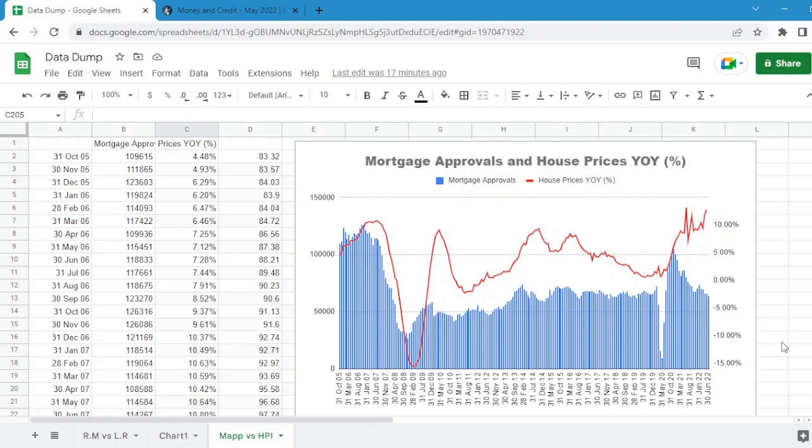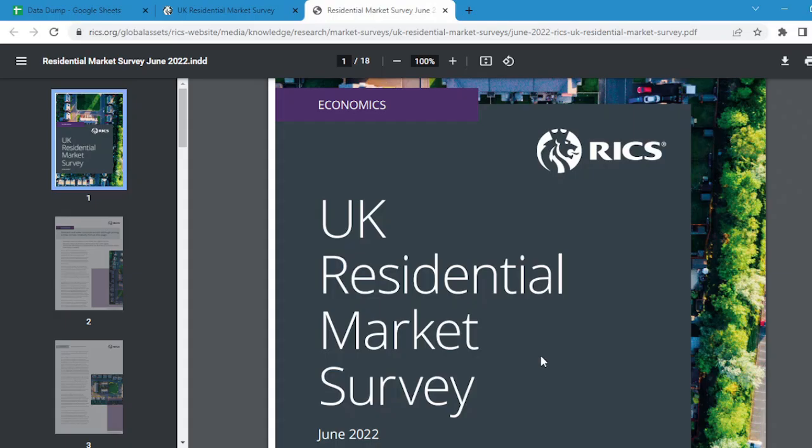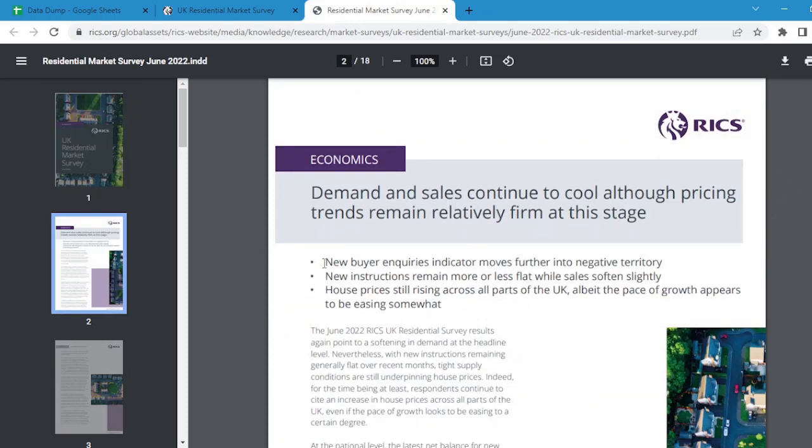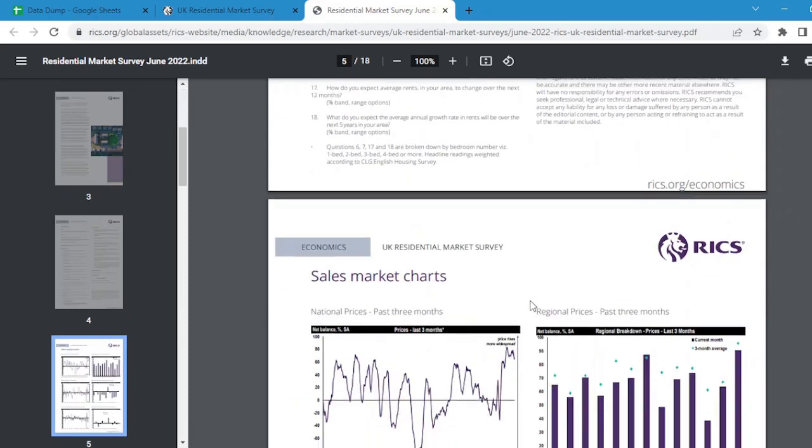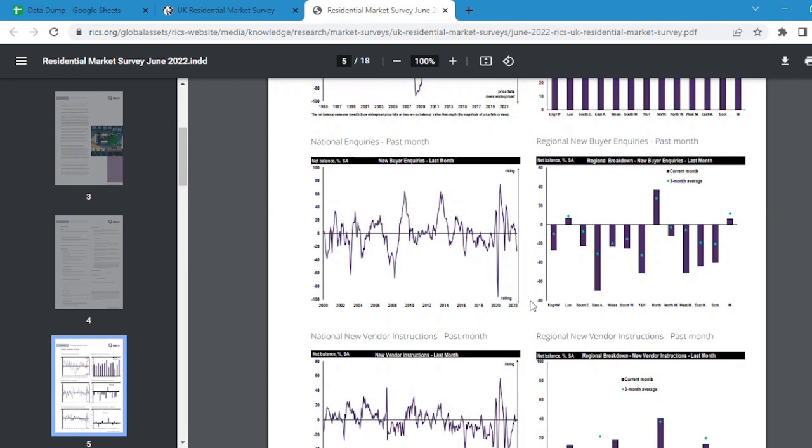Firstly, what is it? The RICS UK Residential Market Survey is a monthly survey of chartered surveyors who operate in the residential sales and lettings market. You can see the first headline we see, new buyer inquiries indicator moves further into negative territory. Now this should start to reconfirm the bias that we're creating from the numbers that we've seen so far in mortgage approvals.